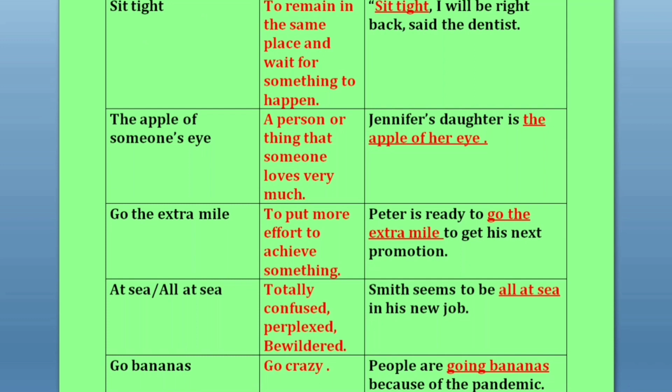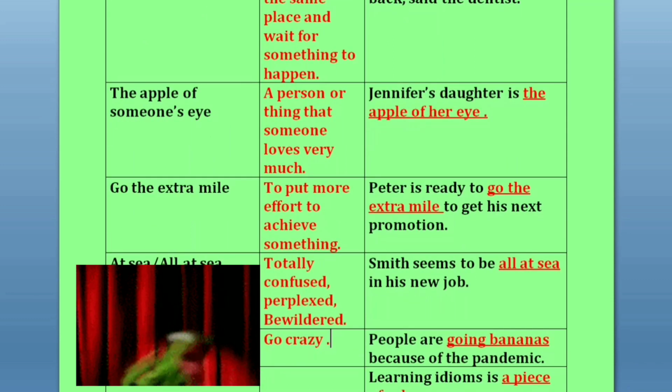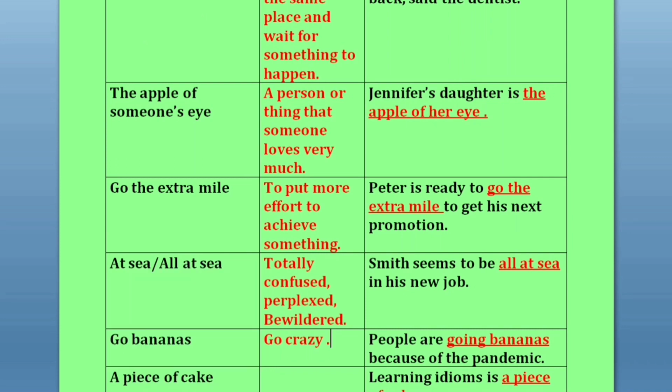Up next we are going to see the next idiom, that is number 6, to go bananas, which is a very interesting idiom for daily conversation, and it means to go crazy. Go bananas means go crazy. It can be used in a positive way and also a negative way. As you see, I have given the example. People are going bananas because of the pandemic. Obviously, because of this unprecedented pandemic, people are going crazy. So you can use this idiom in that context, that people are going bananas because of the pandemic, right?